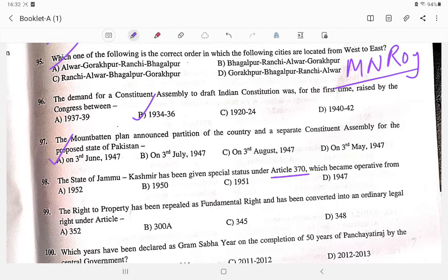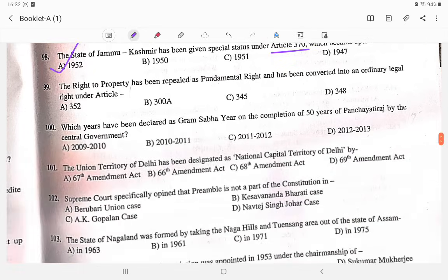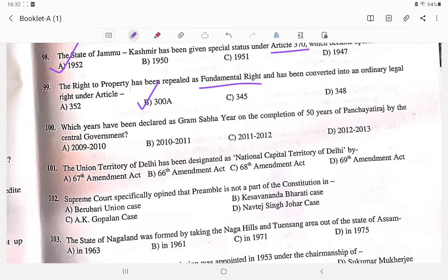It was given in 1952. The right to property has been repealed from the fundamental rights and converted into a legal right under Article 300A. It means the right to property, the fundamental right, was removed by the 44th Amendment of 1978 and made a legal right. So you cannot claim the right to property under fundamental rights. Seven fundamental rights became six.